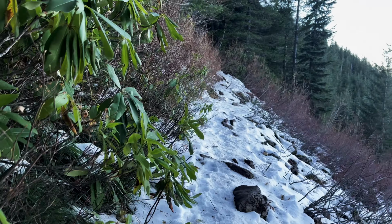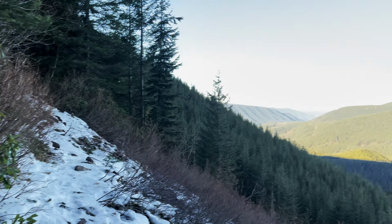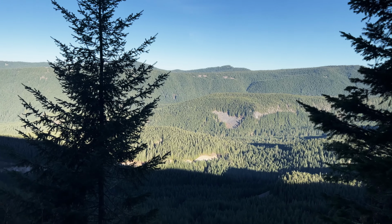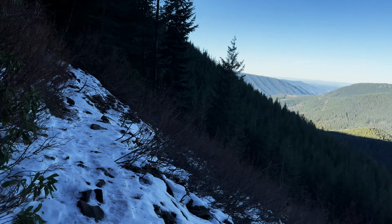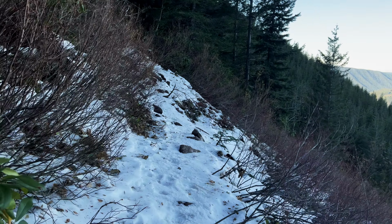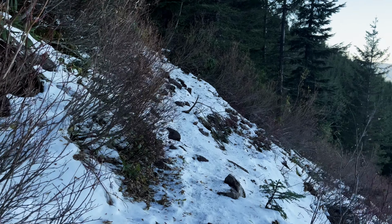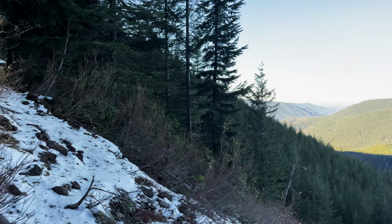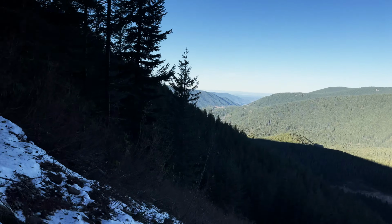We continue along with our Yaktrax Summit. Stop here and pan around again. Give you the beautiful, expansive National Forest. Watching my step because this could be dangerous. And I'll stop and pan again. Oh, this is beautiful.